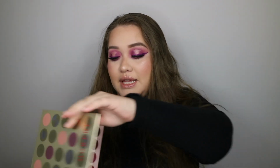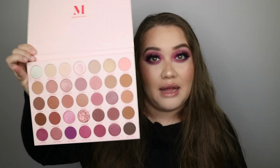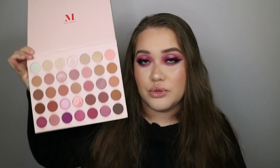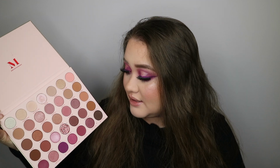I think it looks amazing. So now, on to my thoughts about the palette. I must say, I really did enjoy this palette simply because this is like a dream palette of mine. Anything with mauves, neutral tones, purples, shimmers. It has a nice balance of shimmers and mattes. And I think this is a beautiful palette.